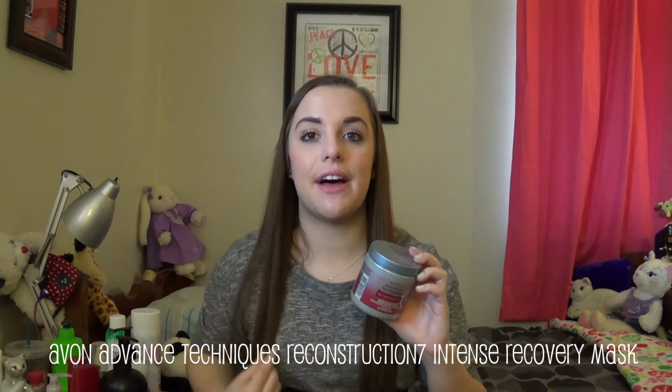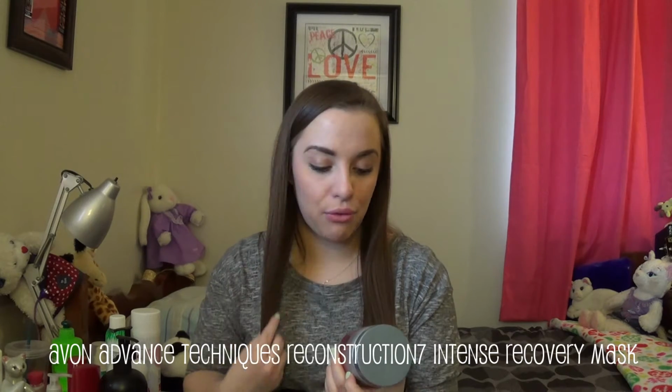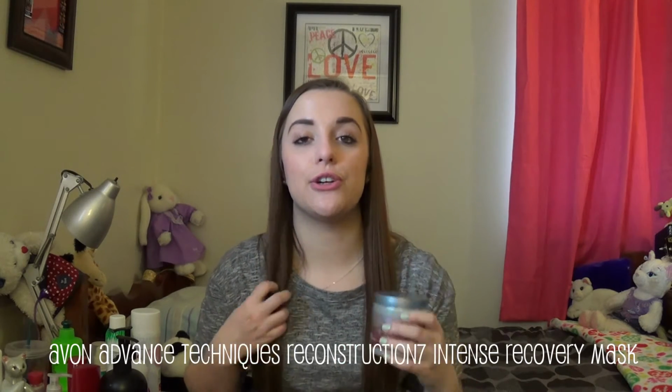So I focus it down there, and then I leave it on for 3 to 4 minutes while I'm shaving my legs or something, and I rinse it, and it makes my hair feel so good. For shampoo, I forgot to say, I don't shampoo all the way down because that does dry it out. I just shampoo up my scalp where I get oily, and then I kind of just let it go down to my ends while I'm rinsing it. But yeah, I don't shampoo all the way down, and I don't condition all the way up.